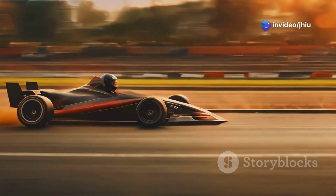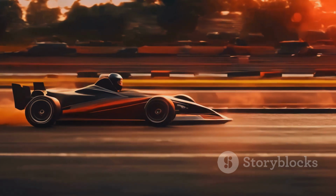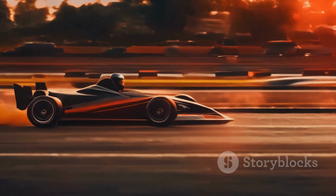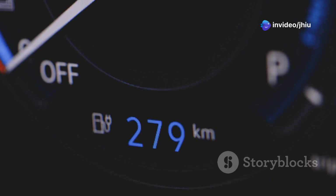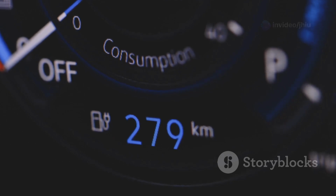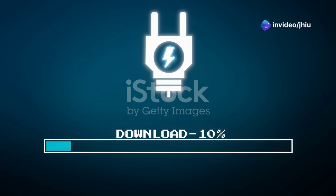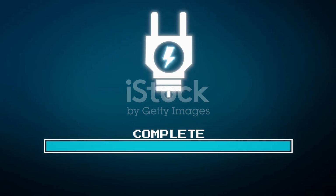But it's not just about raw power. The size of the engine also affects other aspects of your driving experience. A larger engine can provide smoother acceleration and better performance, especially at higher speeds. cc affects other aspects of your driving experience too, from fuel economy to overall performance. A larger engine might consume more fuel, but it can also offer better performance and a more enjoyable driving experience. It's a delicate balance between power and efficiency.